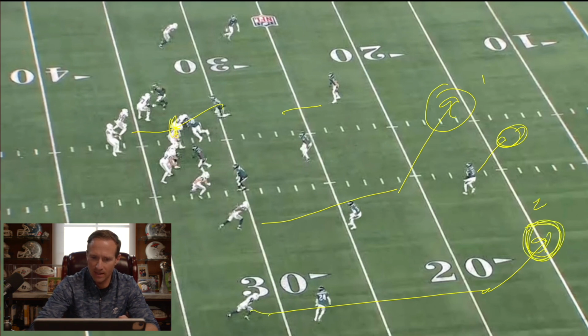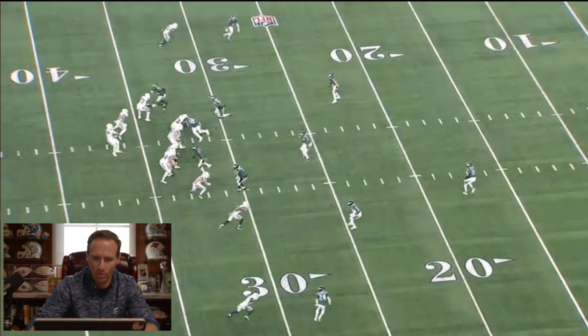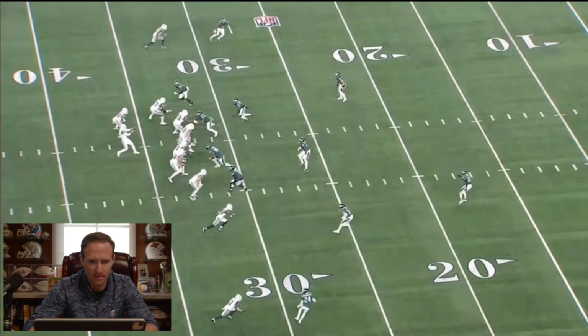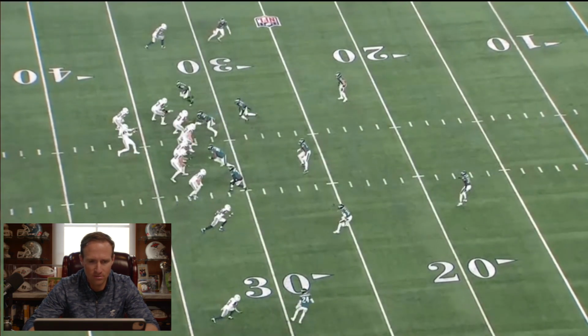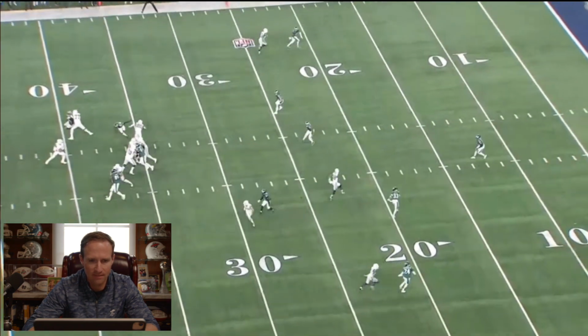You love this matchup out here. Outside technique by the corner. You've got one of the fastest guys on the field running up, giving this little nod post. CeeDee Lamb, big piece of cheese, running across the field, trying to occupy some attention so you get this one-on-one matchup outside. But watch Dak's rhythm and feet here. He's a left foot forward guy, so it's that little skip. 1, 2, 3, hitch, rip it. As he's getting hit.